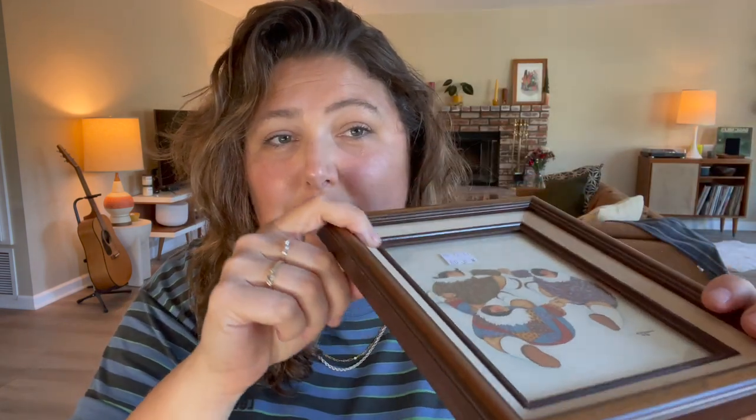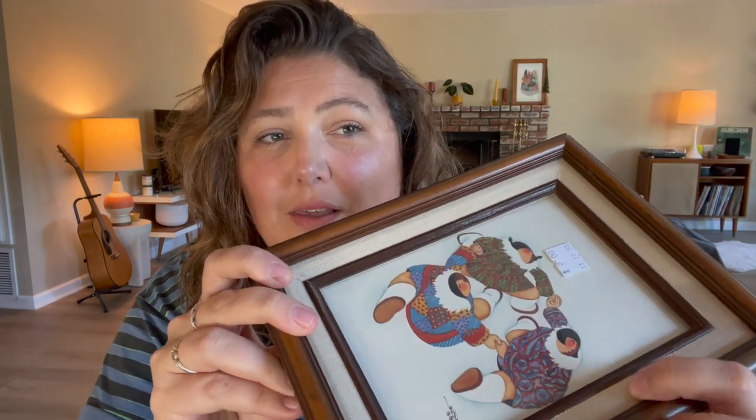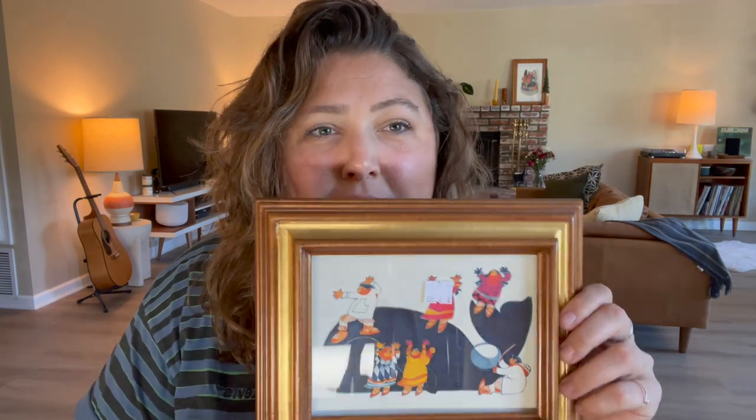So I got two of these. Luckily enough, found two of these. So this is also a very classic mid-century look with the canvas on the inside. And then I found this one. I don't know, I'm not really a gold frame kind of gal, but I really liked this.